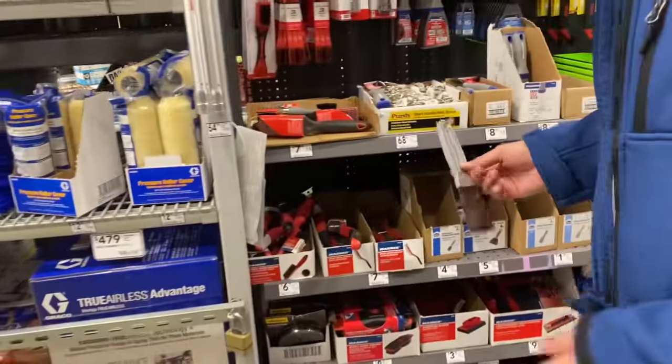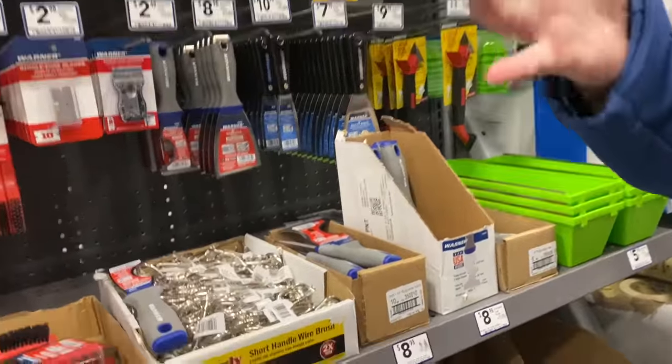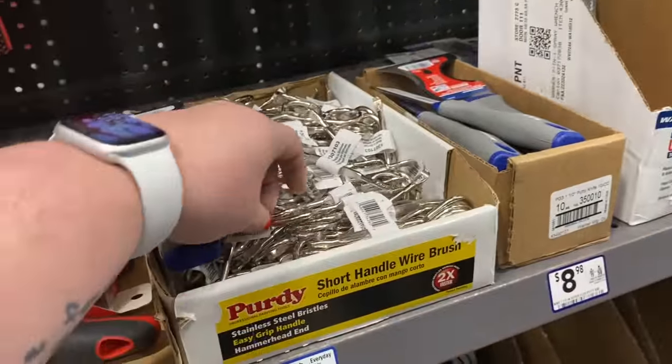We need two scrapers. Are you gonna get those kind of scrapers? Are those a cheap kind? Oh, here's the plastic ones. They're out. Yep, they're out. Dang nabbit. Oh. You can actually buy these things. Oh, a can opener? Or paint opener.